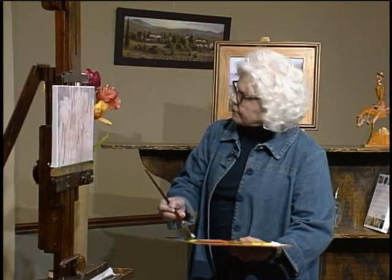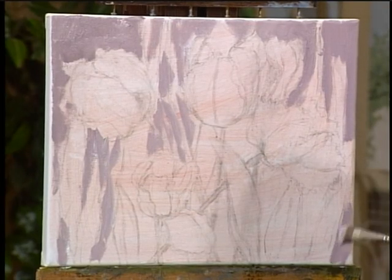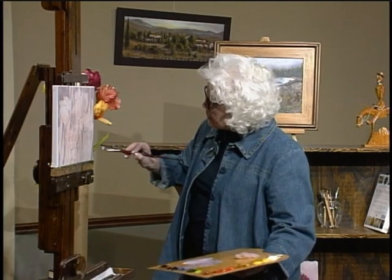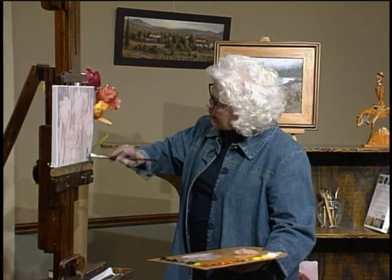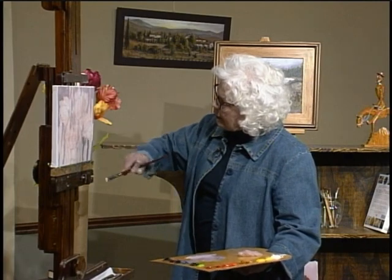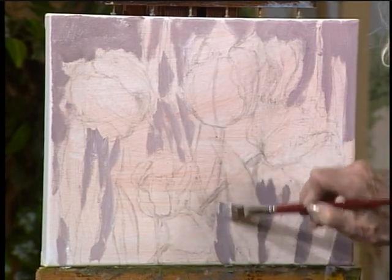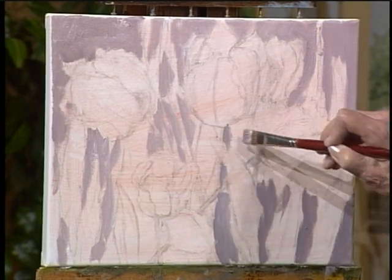Let's get some of this lighter stuff down here. Okay. And I want a little darker in there. A little darker, a little bluer down in here. And right over in here, down here. I have so many positive shapes and negative spaces on here, and it's all done so lightly, I'm having just a little trouble seeing.